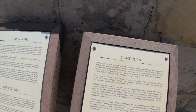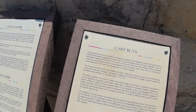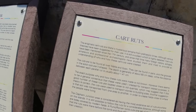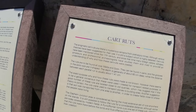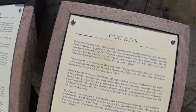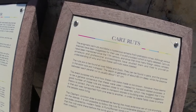we're talking about. The enigmatic cart ruts are Malta's mysterious remains from prehistoric times. Although various theories have been suggested for their use, it is still a subject which is highly debated. Cart ruts have been mentioned since the 17th century, and since that time, many foreign visitor scholars, amateurs, and professional archaeologists have studied them and tried to provide an understanding of why and how these cart ruts were created.